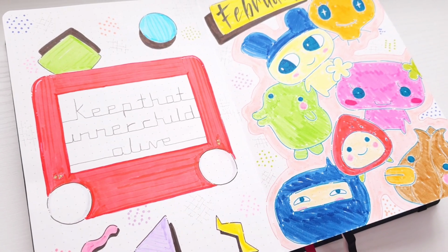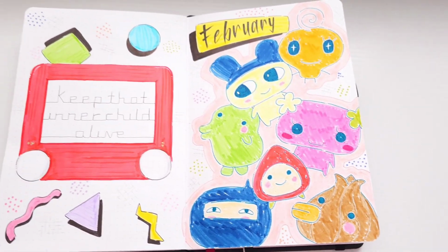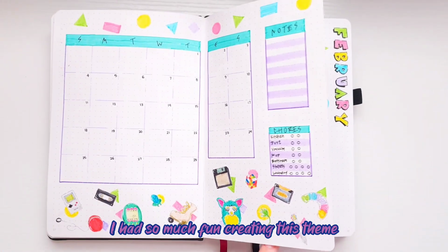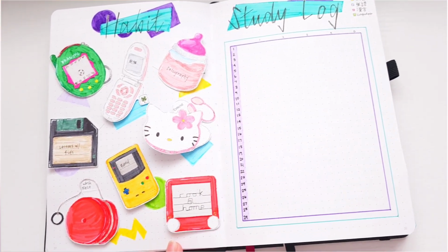And there you have it, the complete and very doodle-heavy February spread. I had so much fun creating this theme, and it gave me so many nostalgic feels throughout the whole thing.